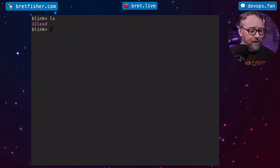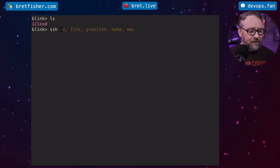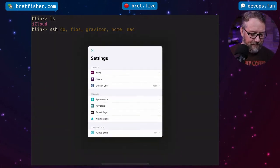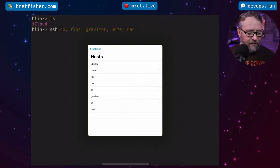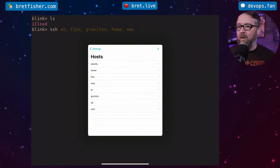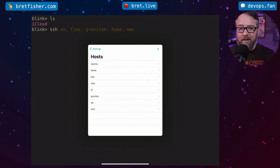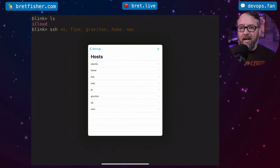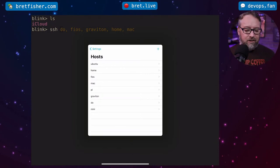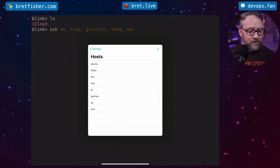So what I do is, you can actually see it automatically lists all the machines that I've stored in its settings. So I have a list of servers, including my own Macs, my M1 Mac, remote servers I have on the internet, including a Graviton ARM instance in AWS and things in DigitalOcean. So I have all these and I use SSH keys, which it stores.